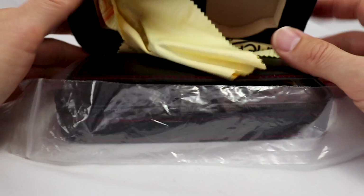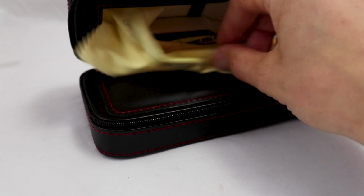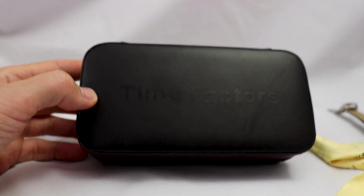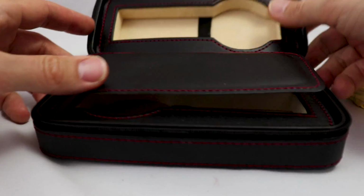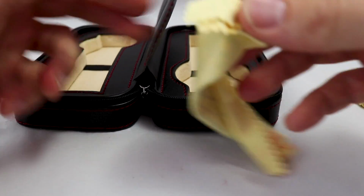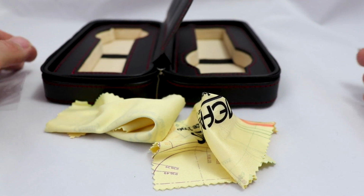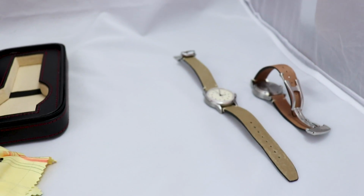Okay, but now let's check out the box. Every Time Factors watch comes in this type of black box. It's for 2 watches, so even if you buy 1 watch, you receive this box with two places here, and inside are 2 cloths for cleaning your watch. That's the package, right?